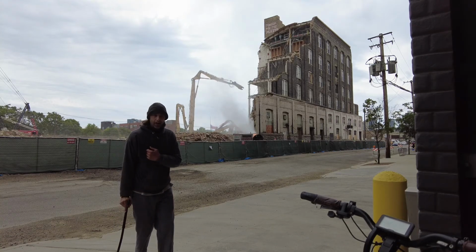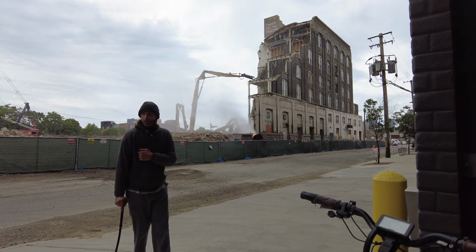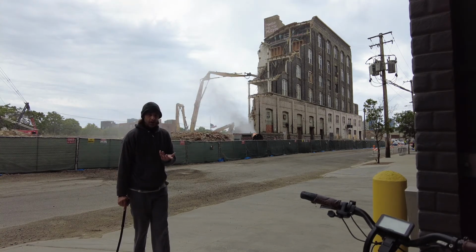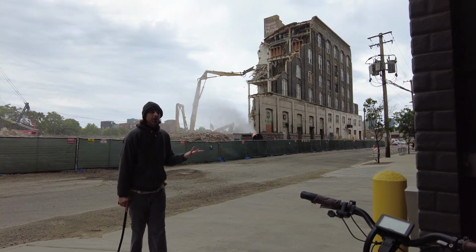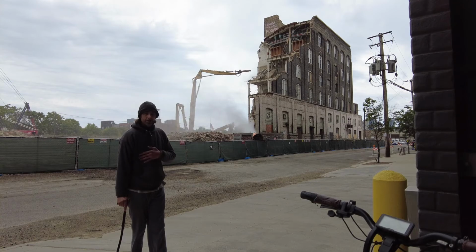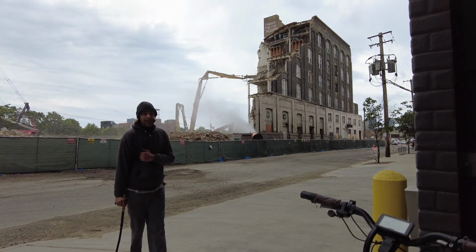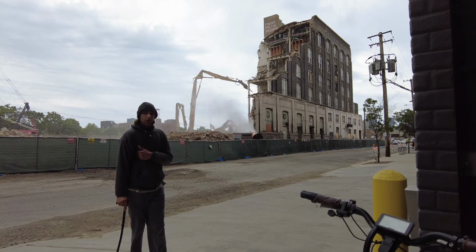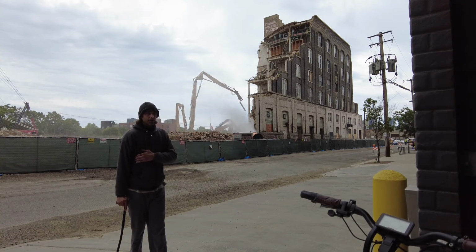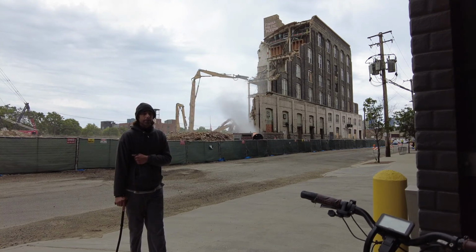Obviously, they've torn down more of this behind me, which I'll show you in the video, but there are pretty large silos here. So this is where they milled a lot of the wheat that Chicago bakers get. They actually say that Chicago is one of the largest flour markets in the country. Because of that, they had this wheat mill right here to give to everyone that was baking in the Chicago area.